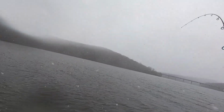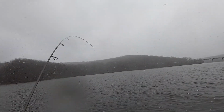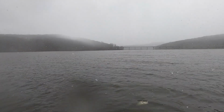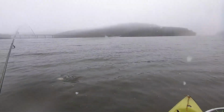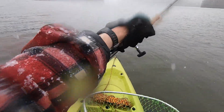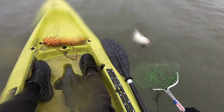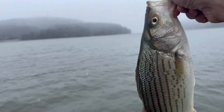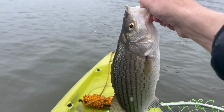Oh, fish on. Oh, come on, what is it? What is it? Another hybrid, yes. Makes it all worth it. Stay on, stay on. Not as big as the other one. Yes. Not huge after that last one, but a nice fish.